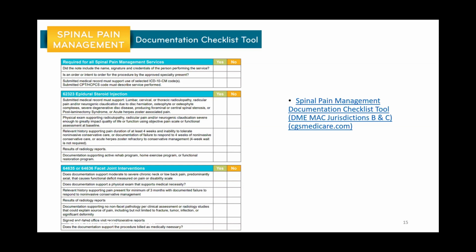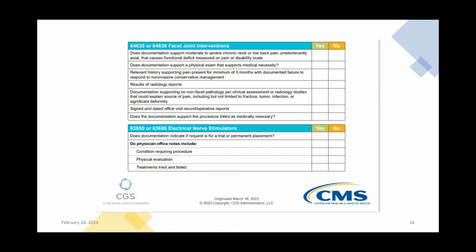Is the order, or intent to order, in there? And if you're looking at that CPT 62323, the epidural steroid injection, you should be able to go through those lines and check yes. Or if you're going into the facet joint, go down that line and check yes. The next screen shows a little bit more of the documentation checklist tool, a couple more of the facet joint interventions, and then the electrical nerve stimulators.